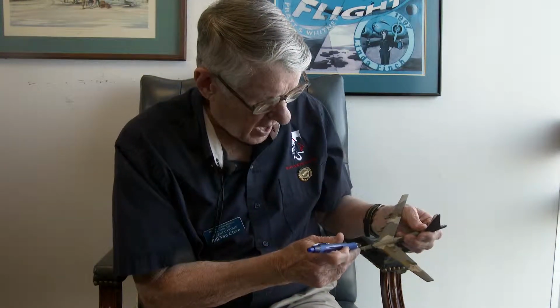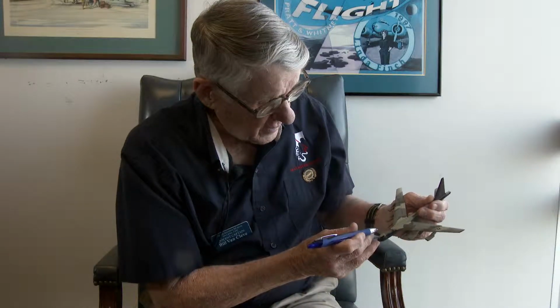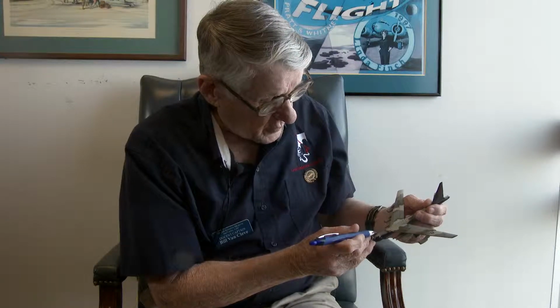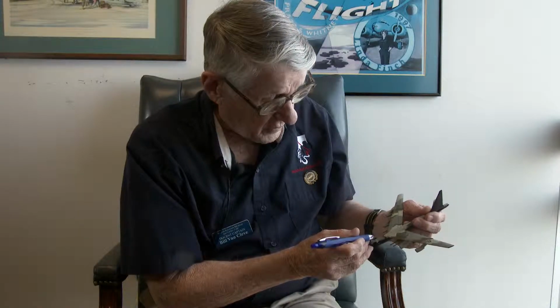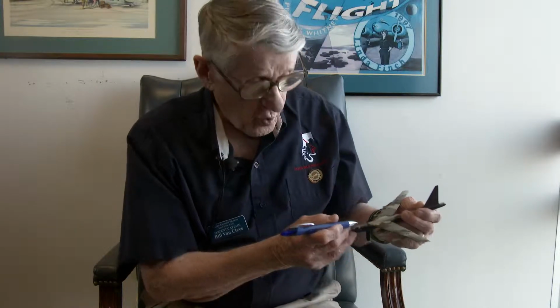I've got a huge version of this, but I only brought the small one. But right here, I have to hold it up a little. Right here in back of the cockpit, where the light gray turns into the dark gray, there is a receptacle, the air refueling receptacle. And what you have to do is to open those doors.